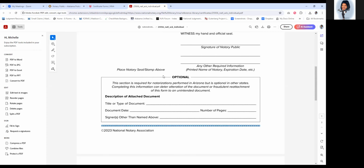And then going even the extra mile, because some states do require this. In Alabama, it is optional. I could write, going back to video 1, the title or type of document, it was that owner's affidavit. What was the date on that owner's affidavit? So whatever that date was, I would print it here. How many pages is the owner's affidavit? I would write 2.